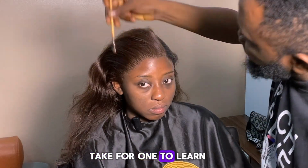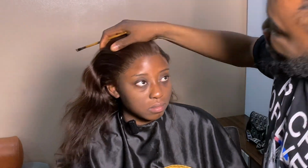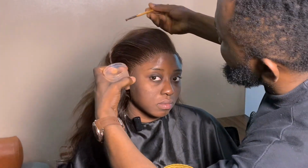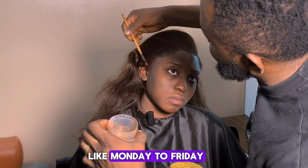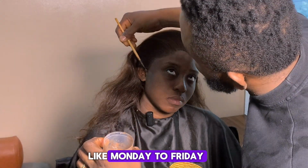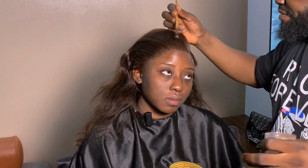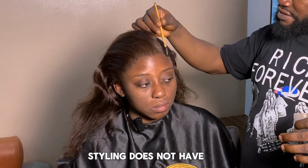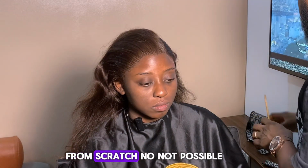How long does it take for one to learn styling? Depends on the individual though. If you're ready to learn, one week is possible. One week for very good styling, possible. Yes, we do a five-day class, Monday to Friday. That means the person already knows the basics, the essentials. If the person can fix, the person can install very well. The stylist does not have a problem. I'm just saying, she's talking like starting from scratch. Oh, from scratch, no, not possible.